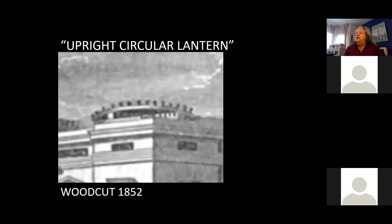Here's a detail of the lantern from the 1852 print. Many contemporary houses in Philadelphia had lanterns on the roof, but generally they were roofed. I have been unable to find any other upright circular lanterns. So if you know of any, please let me know.